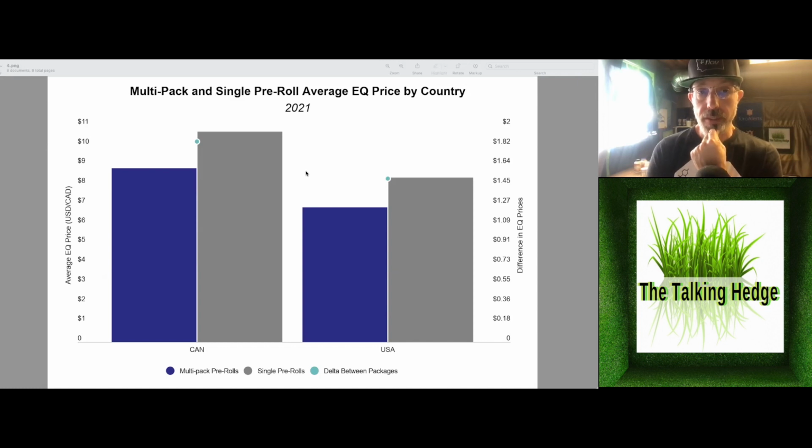So in the US, the difference between single and multi-packs was $1.51 in 2021. The difference between singles and multi-packs in Canada is $1.85, and the difference down here is $1.51. So pretty similar. There is not a bulk discount, is what they're saying. So it's still pretty expensive per pre-roll and not much of a discount if you buy in bulk.